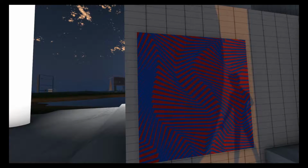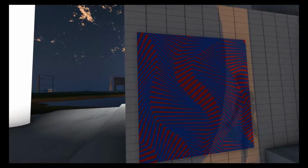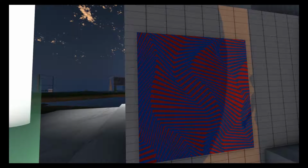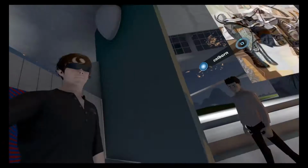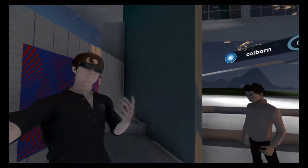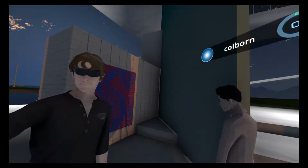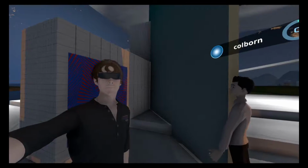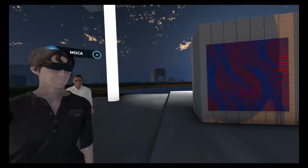Yeah, I put the camera close to the art so that people can actually see and experience it a little bit. And of course, whenever I'm streaming from VR, from Somnium, I always say it's interesting to watch it on the 2D screen, but I always invite people to just come and join in VR, because that's a completely different experience to have.